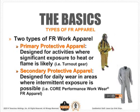There are 2 types of flame-resistant apparel. The first one is primary protective clothing, and this clothing is designed for applications where there's significant exposure to radiant heat or flame that's likely to occur. A great example of this, you see here a picture of a firefighter. It's going to be turnout gear or possibly an aluminized suit. And then the second is secondary protective clothing. This clothing is designed for continuous or daily wear in areas where there may be occasional exposure to that radiant heat and or flame.